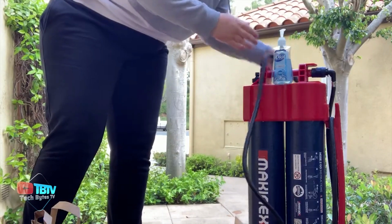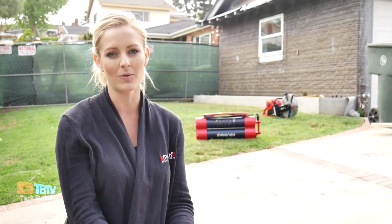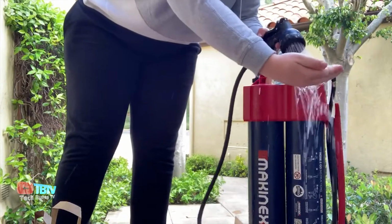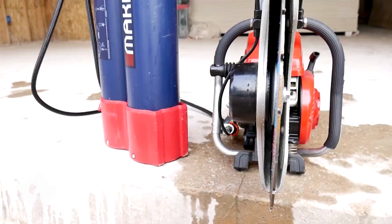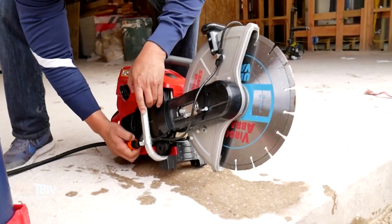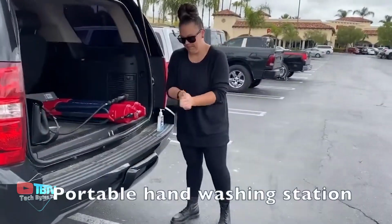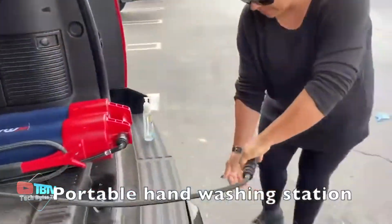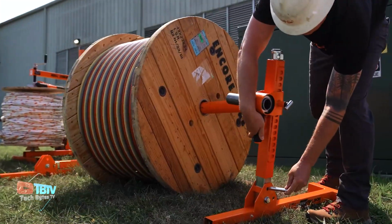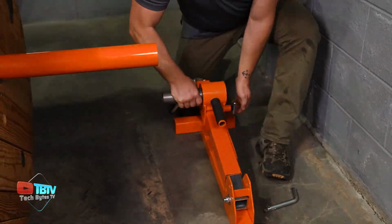By keeping surfaces wet, dust becomes heavier and falls to the ground, creating a cleaner and safer work environment. And the best part? Its 14-liter tank provides up to 30 minutes of continuous use and can be easily refilled by connecting a hose to any faucet. The ease of use and effectiveness of Hose to Go have made it a favorite among many. If you're looking for a practical and efficient dust control solution, Hose to Go is your ideal choice. Don't wait to experience the difference. But if this has impressed you, it's only the beginning, because the next device is promised to blow your mind.